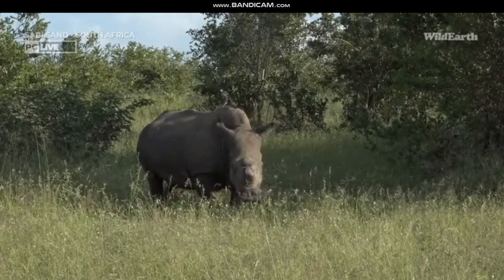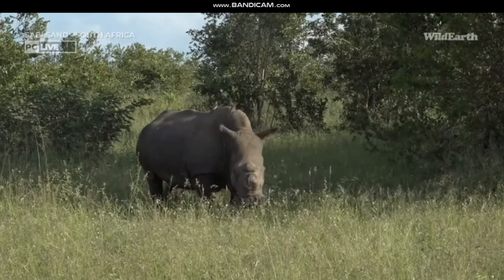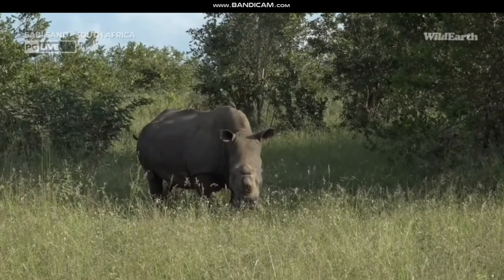Our rhino is indeed up. I'm trying to get identification. I haven't really done any work on the ears yet, but I will remember this one's ears moving forward.